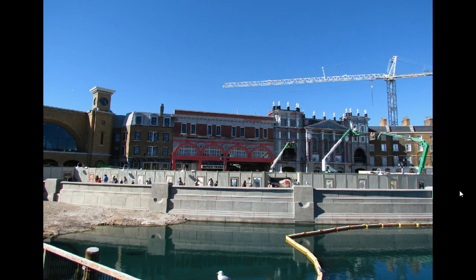So this might be an early transition point. Or perhaps this is never meant to be open air like this. It's going to be sealed up later on. But we appear to be able to peer with a telephoto lens directly into Diagon Alley at this point.